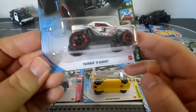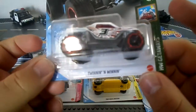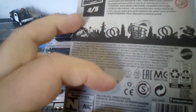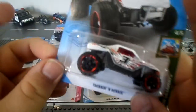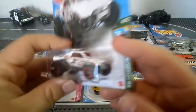So our first car is the Twinnin' and Winnin'. Interesting name. It's part of the Hot Wheels Getaways. And there's no other information on the back. It's number 4 of 5. Pretty neat looking little... I guess it's like an off-road dune buggy thing.